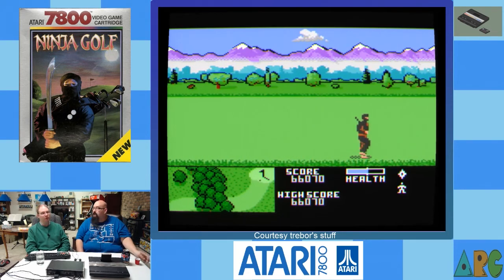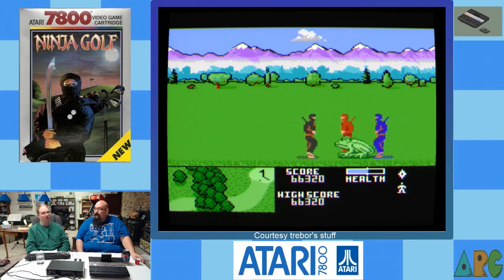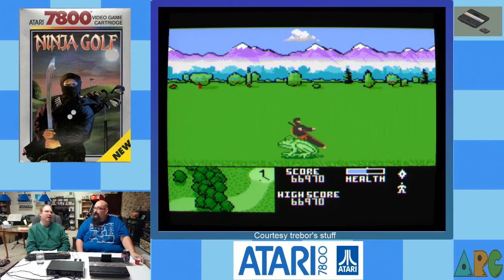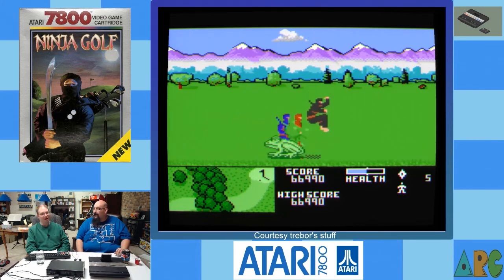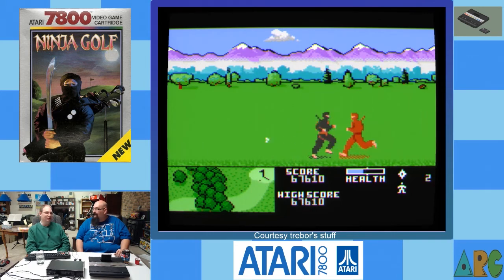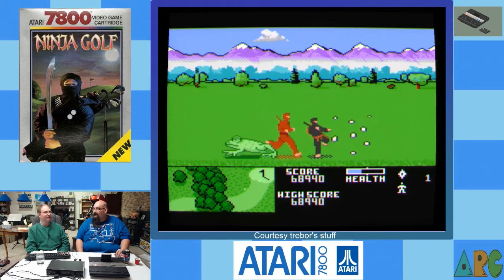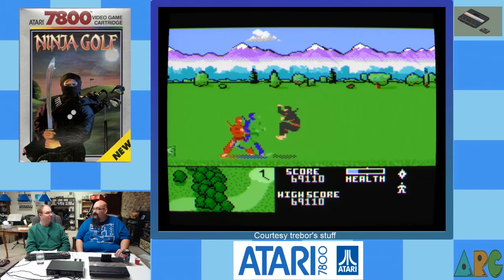If you go on Newgrounds, and you have to re-enable Flash because Chrome and most browsers have taken it off, but you can do it, you can play the fan remake of Ninja Golf. And it is very faithful to the original. They sort of updated the graphics, and they added some music. But at its core, it's still sort of the same game, which means it's still not that great. But somebody remade it.